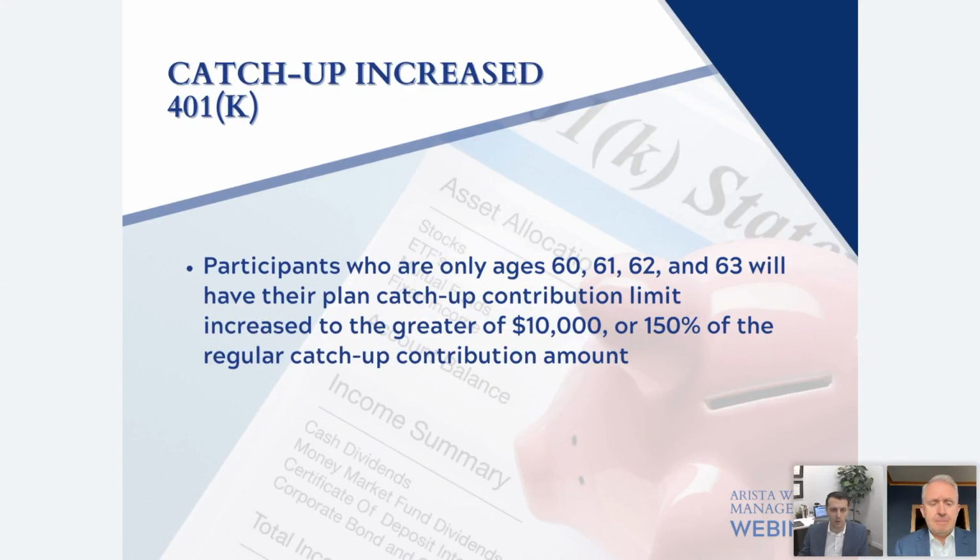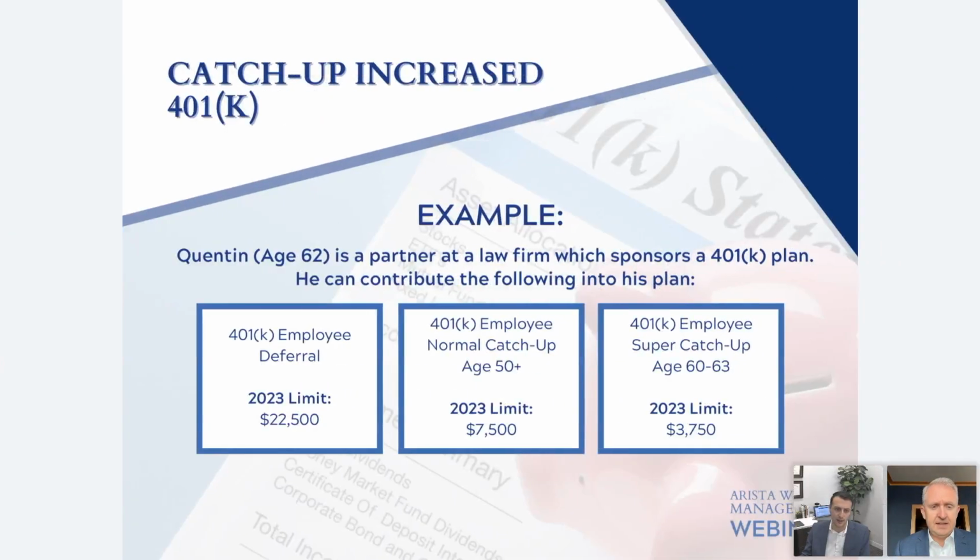In addition to that, in the 401k, there's going to be an additional catch-up, and we're going to call this the super catch-up because of the amount that you can contribute. This is for participants who are age 60 through 63. They will have an additional catch-up, either the greater of $10,000 or 150% of the regular catch-up. Right now, participants over age 50 get the catch-up provision. This will expand that catch-up and allow those who are closer to retirement to fund even more into their 401k. So this is great news for those who are nearing retirement. They'll be able to save a lot more into their 401k and help them get ready, as well as get those big tax deductions.